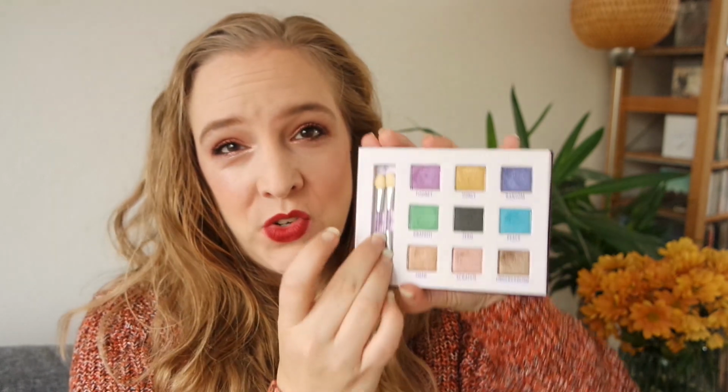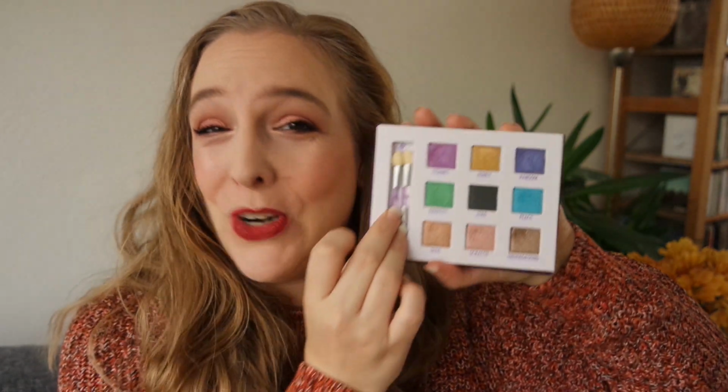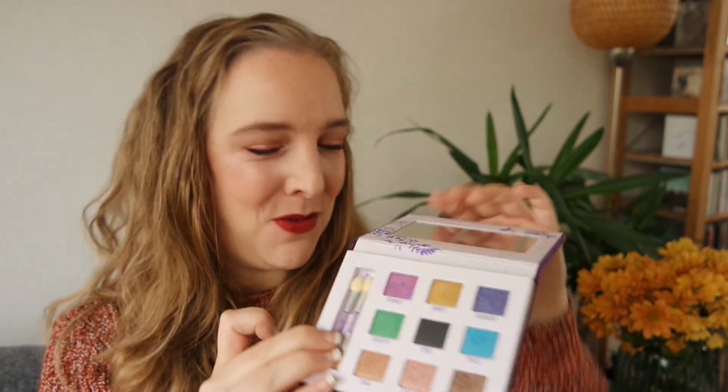It is, of course, super duper old. I think I've had this for a decade, I'm not gonna lie. So this is definitely the first palette that I remember buying.